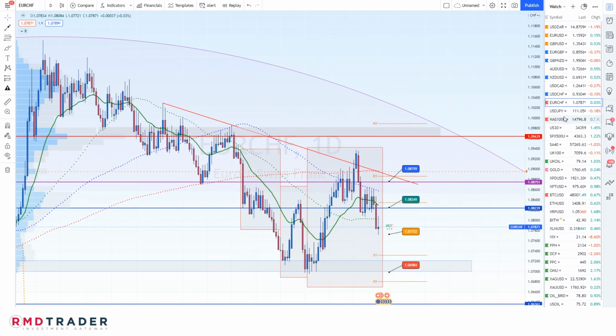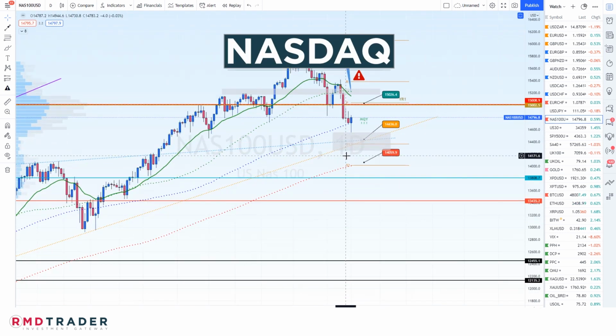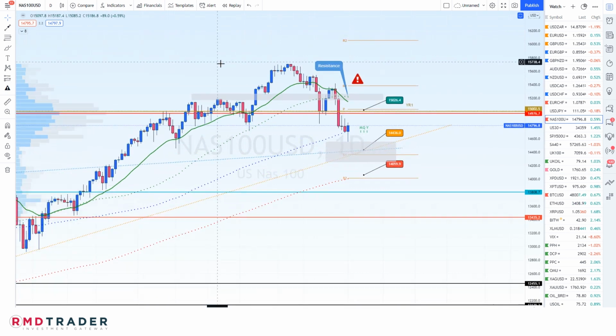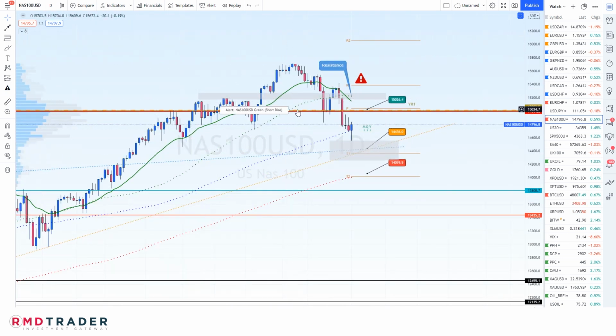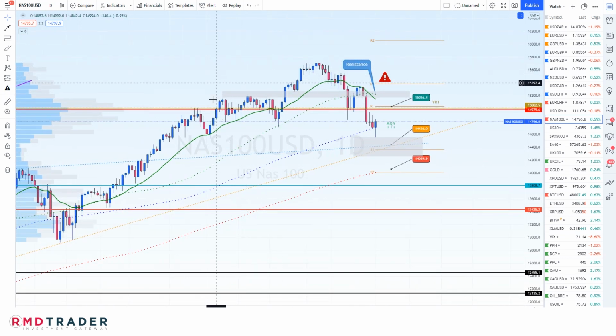And then finally, moving on to our indices, I did put out a caution last week, where I mentioned that price is currently trading at precariously high levels, and that we appear to be running out of momentum. At this point, there is something that resembles a head and shoulders pattern that could be in play.